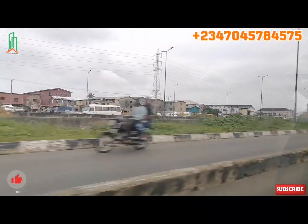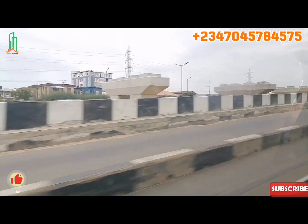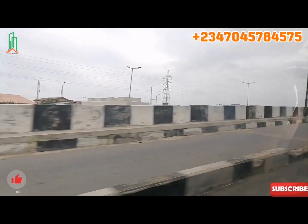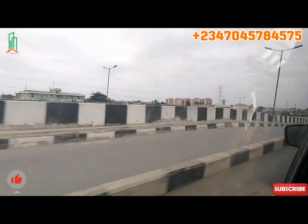So smart investor, we are fast approaching the Agbara axis. This is the popular expressway, the Mile 2 expressway that connects us to Ojo-Badagry. So from the popular Ojo-Badagry, we are going to connect to the Agbara axis.